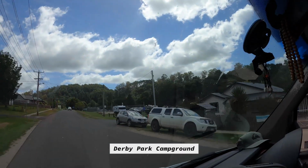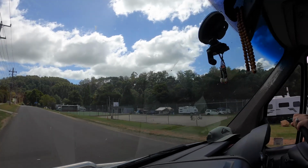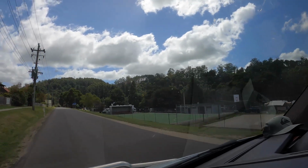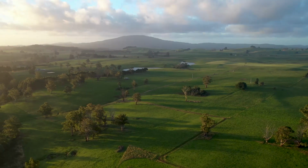And this is one of the free camps. It's got a tennis court and the toilets up there and a playground as well.